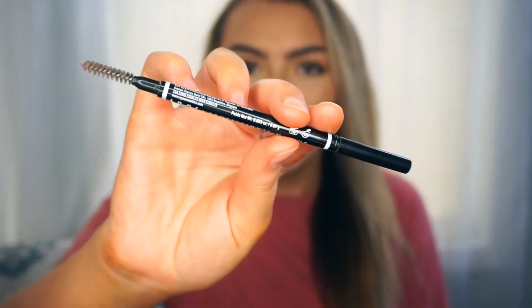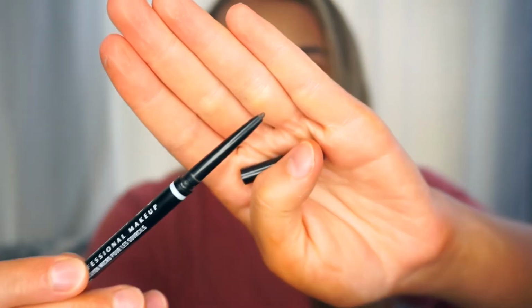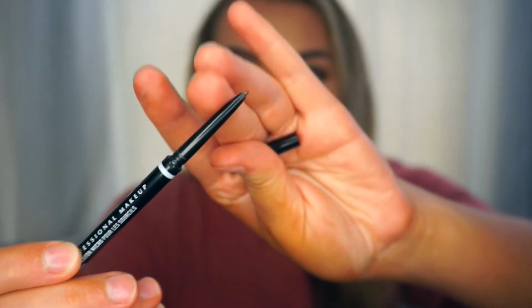Okay, and my favorite eyebrow pencil just of all time is the NYX Micro Brow pencil. This is just amazing. It's got the perfect sized tip. Like, look at how tiny that is. It's definitely micro. Every single time I do my brows, that's what I use. Like, I don't use anything else ever.